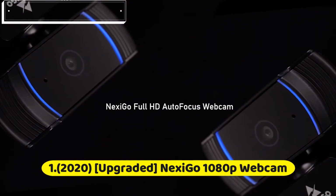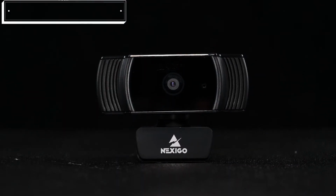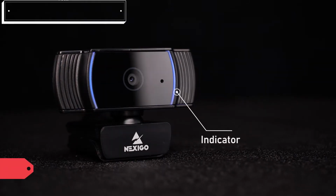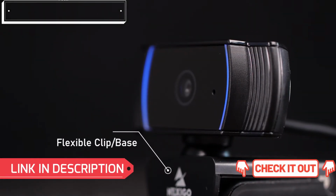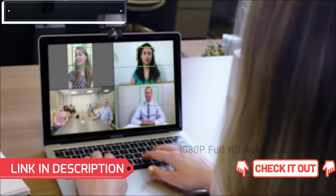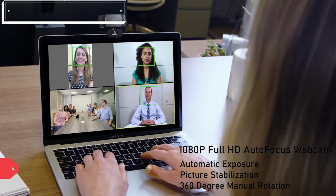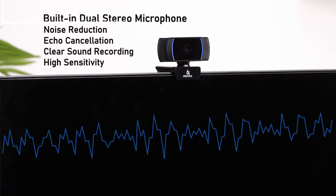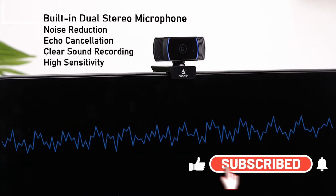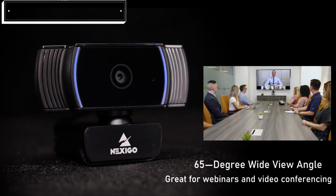Nexigo 1080p Full HD Autofocus Webcam, your smart choice for video calling with family, friends, clients, or close-ups. Built-in dual stereo microphones with noise reduction and echo cancellation technology provide excellent audio fidelity. The 65-degree view is great for webinars and video conferencing.